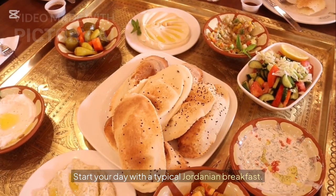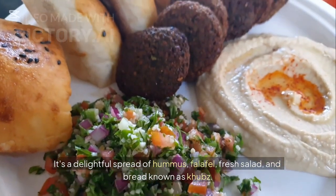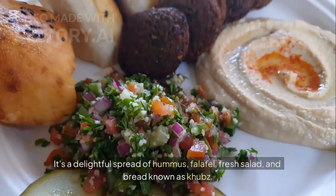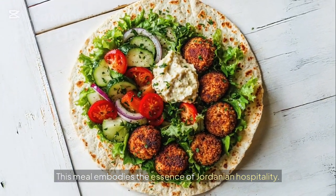Start your day with a typical Jordanian breakfast. It's a delightful spread of hummus, falafel, fresh salad, and bread known as khubz. This meal embodies the essence of Jordanian hospitality.